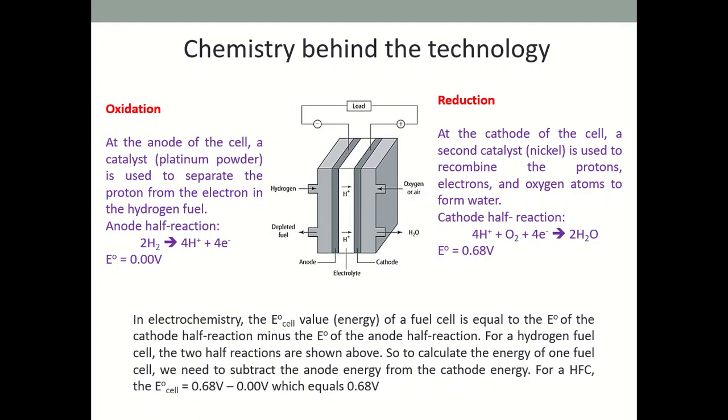Now we can discuss the chemistry behind hydrogen fuel cell technology. In this technique, we are discussing two chemical reactions: oxidation and reduction. First, we can discuss oxidation. At the anode of the cell, a catalyst like platinum powder is used to separate the proton from the electron in the hydrogen cell. The anode reaction is mentioned here. Here, 2H2 is split up into 4 H plus ions and 4 electrons.